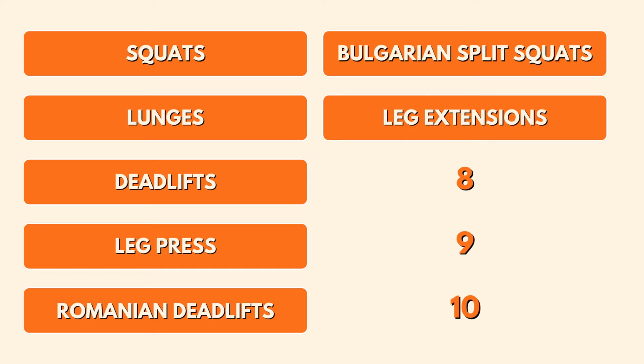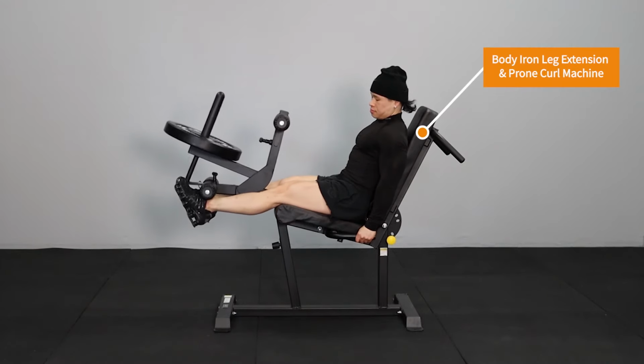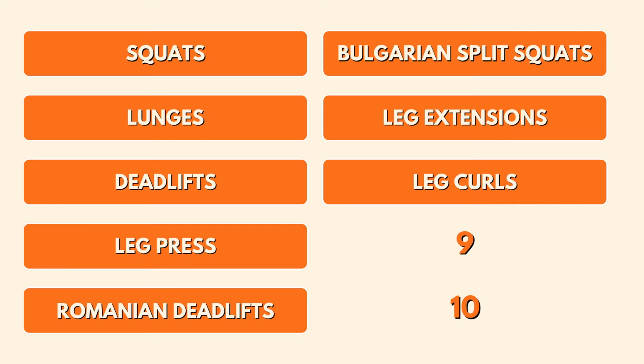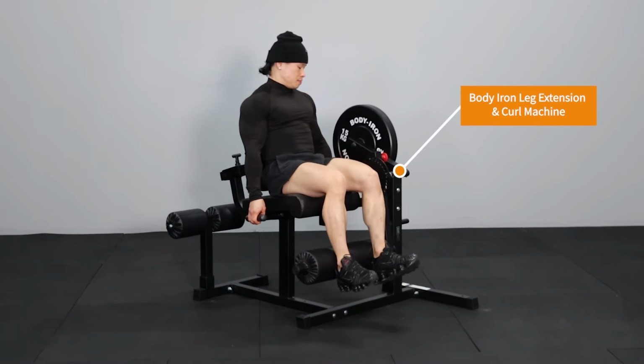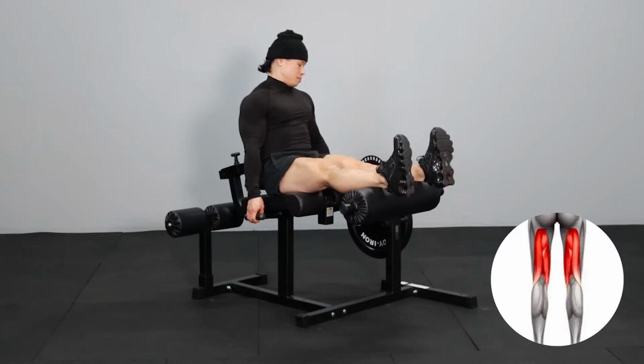Number seven, leg extensions. Sit in a leg extension machine, extend your legs to lift the weights and return to the starting position. Perfect for your quads. Number eight, leg curls. Use a leg curl machine to bend your knees, curl the weight, then return to the starting position. This is great for targeting your hamstrings.